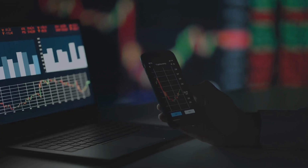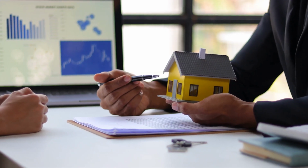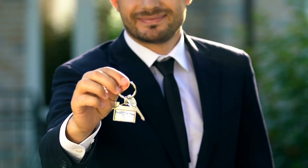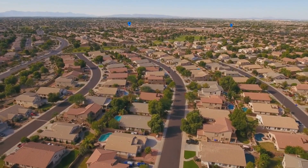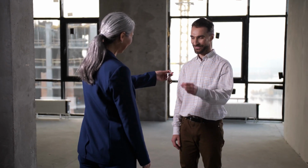For small apartment investors, knowledge is power. Understanding the market is key to making smart choices. It's like having a secret weapon in the real estate game. Market analysis helps you size up the neighborhood. You learn about the people who live there and what they can afford. This knowledge helps you find properties with the best potential.